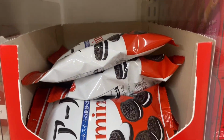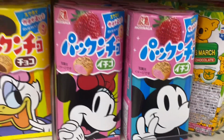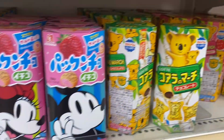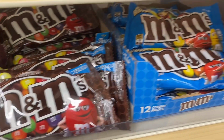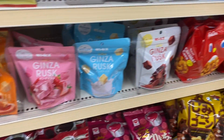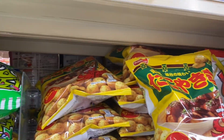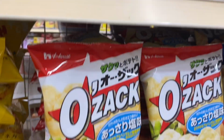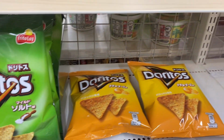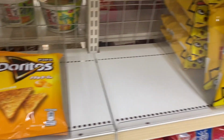Cheap, man. Cheap. See all the Oreo there. Mini Oreo. See Mickey Mouse there. See Minnie Mouse there. See Donald Duck. See M&M there. You can come drop yourself in a 100 yen shop. See chocolate there. See snacks there. Buy what you know. Them there are probably potato chips. See Doritos there. What do you mean? Come to Japan. Come drop yourself in a 100 yen shop.